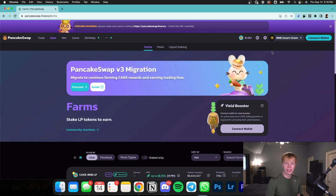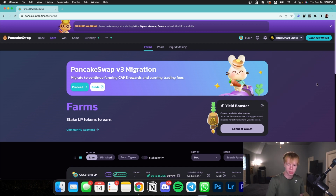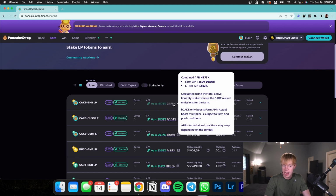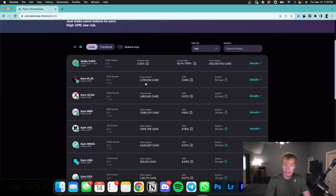Now, I want to take a look at the yield farming aspect. PancakeSwap is on multiple networks, so some of these farms will be good on other networks, whereas they might not be good on BNB or Ethereum or something along those lines. If we look at the farm section, this is where we can stake our LP tokens to earn Cake tokens as well as the fee APR. Whereas if we go over to the pool section, this is where we can stake Cake and earn different incentive tokens.